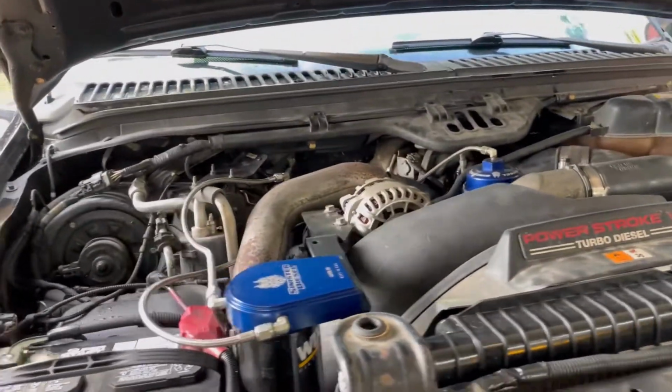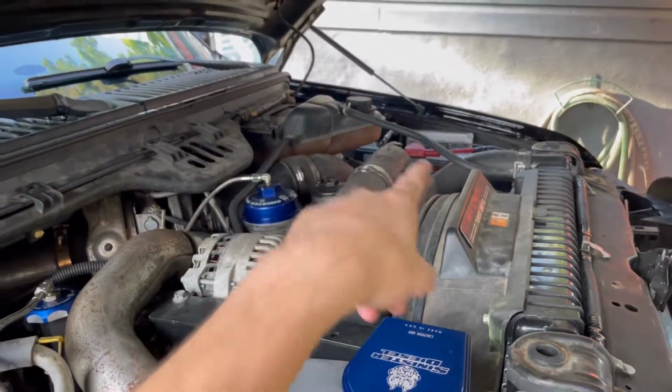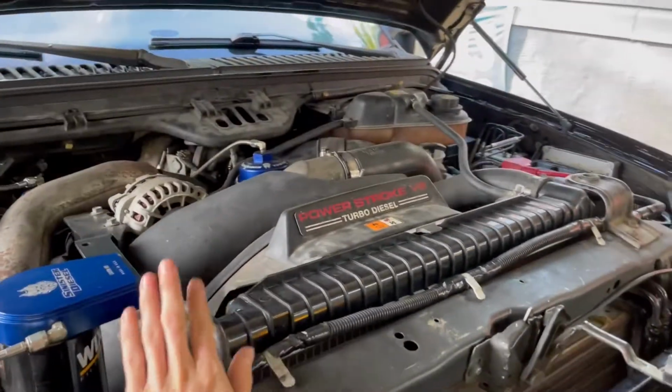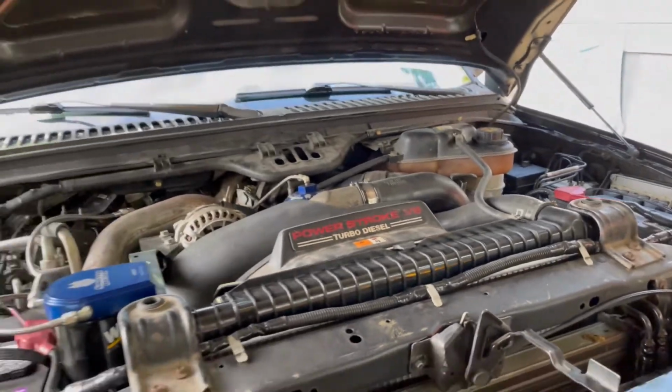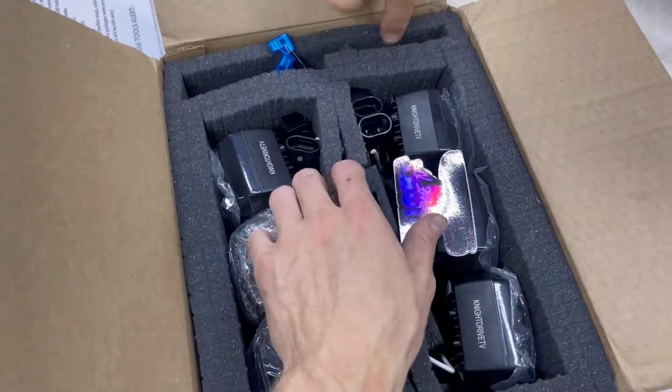Super freaking dirty. This pipe's getting replaced, that pipe's getting replaced, but super freaking dirty. I also want to get the Sinister Diesel ones of these because they just look so good. Super dirty. Let's clean it. All the parts.